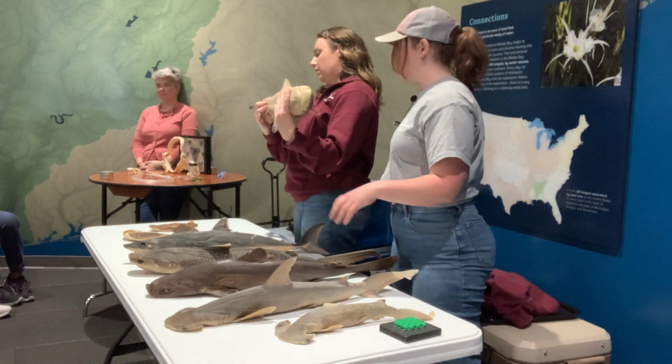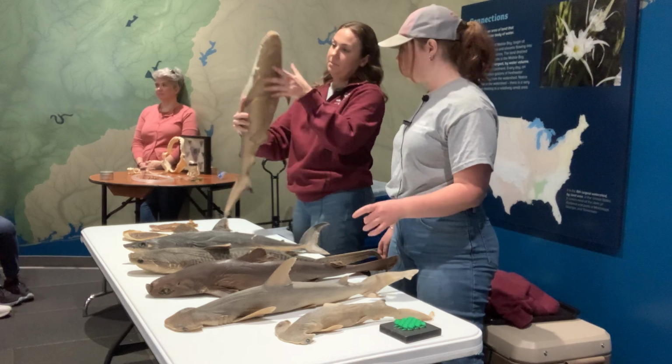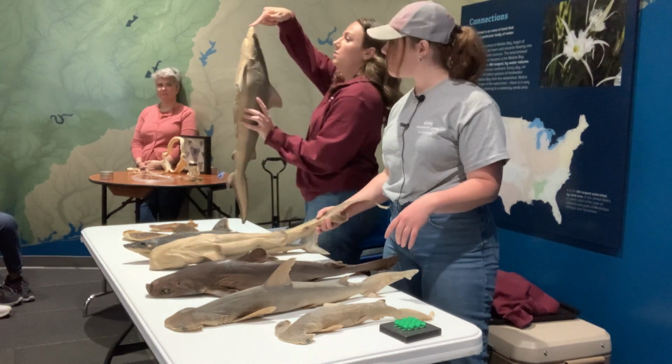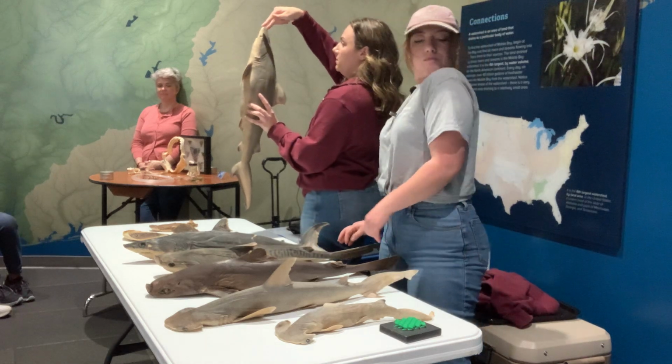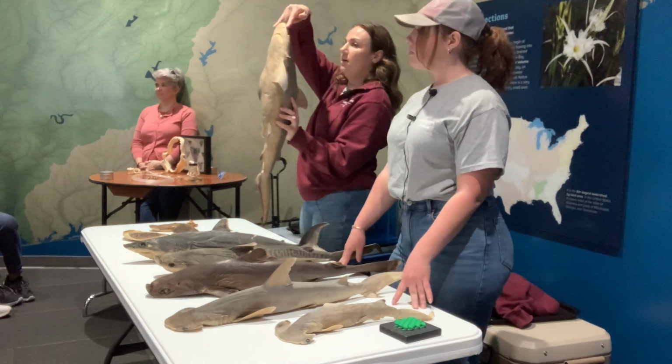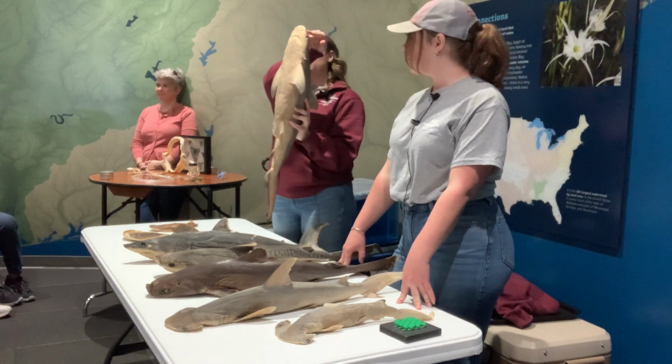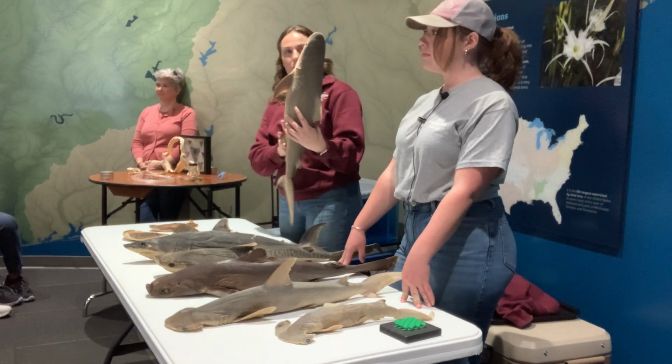Going back through our external anatomy, we'll look at the underside. We've got two little holes here. Anybody know what those guys are? Yeah, so those are its nares, or what we would think of as its nostrils.